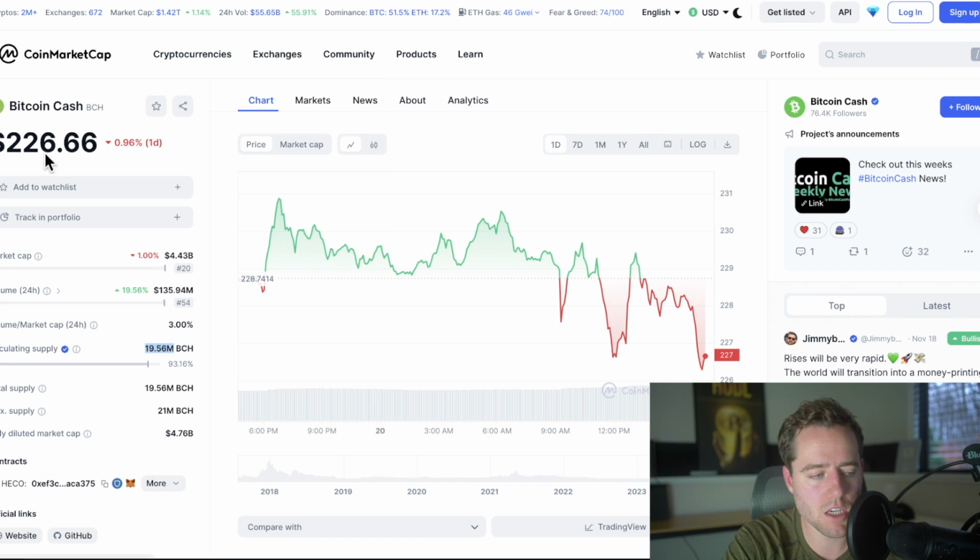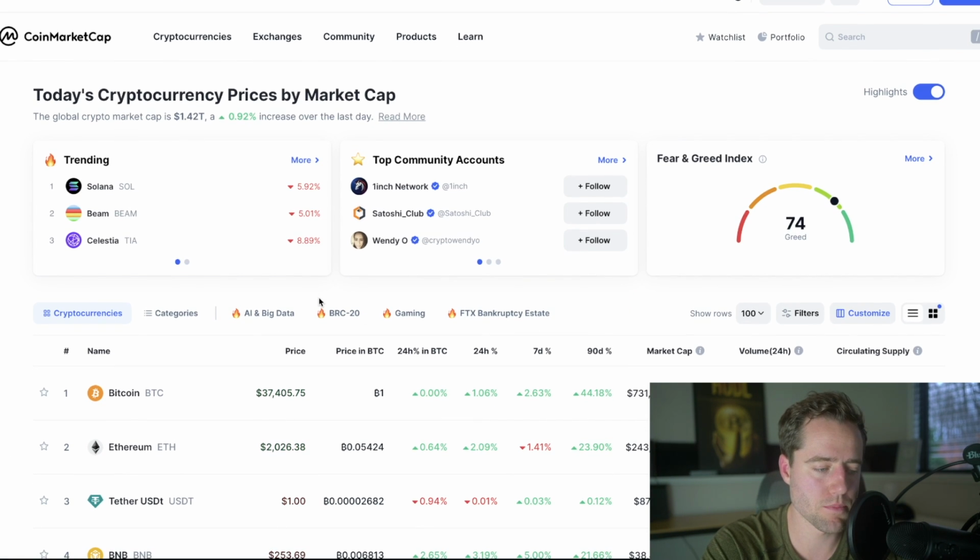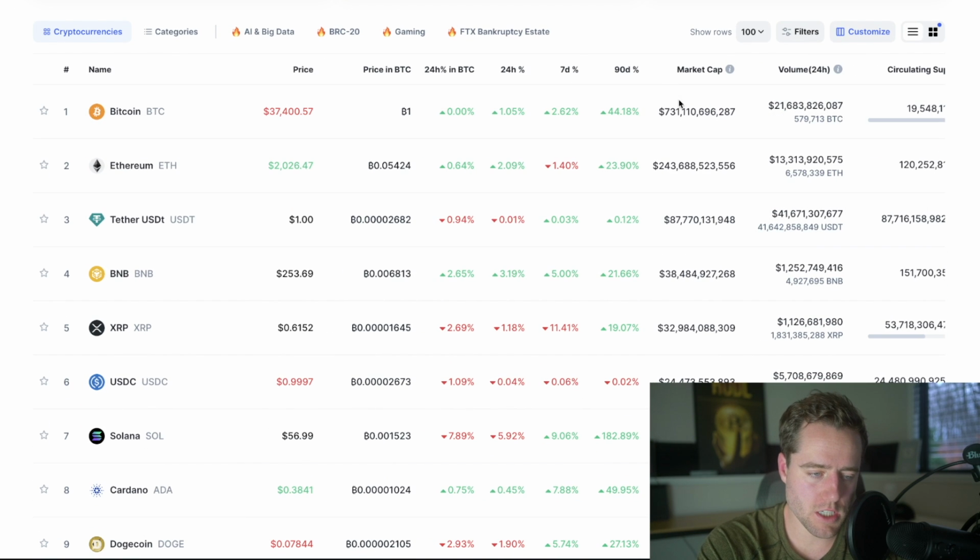So you don't know how much of this Bitcoin Cash pie you're buying unless you look at the market cap and unless you look at how many tokens there are. So I want to say that up front. A lot of people have probably heard me say that, but again, there are newer people to the market. So that's important to know. You really should be looking at market cap.